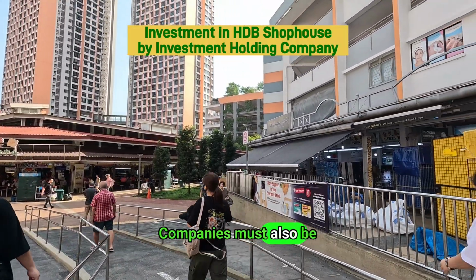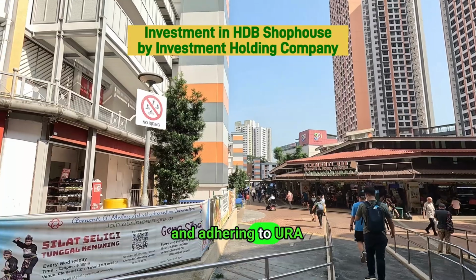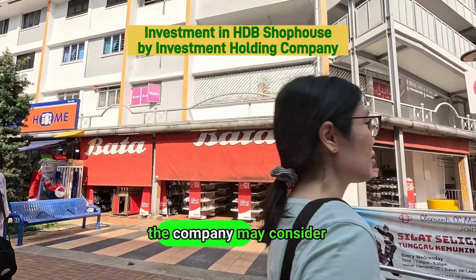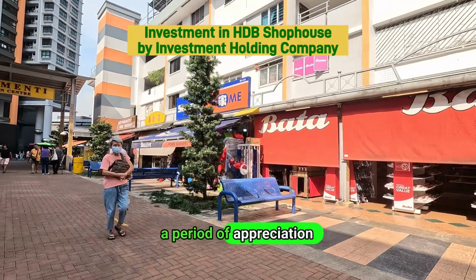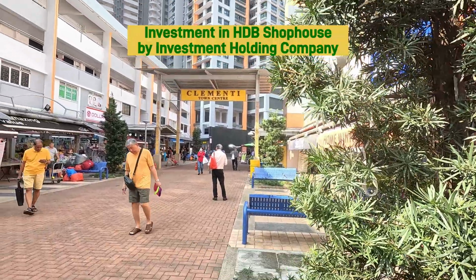Companies must also be mindful of regulatory requirements such as renewing business licenses and adhering to URA guidelines on land use. As part of the investment strategy, the company may consider selling the property after a period of appreciation or reinvesting in another asset to diversify its portfolio.